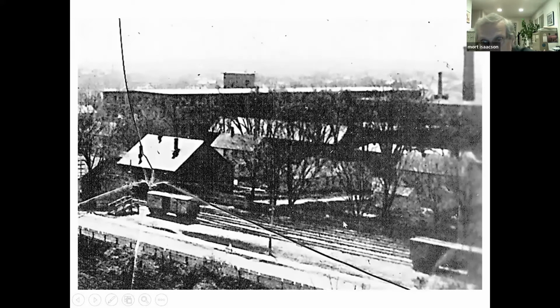This is a little closer up. Maybe it's easier to see, I'm not sure. This is that single story original mill girl boarding house. This is one of the double story ones, and this is another of the double story ones. There's that short L, and there's another short L here, and so on.